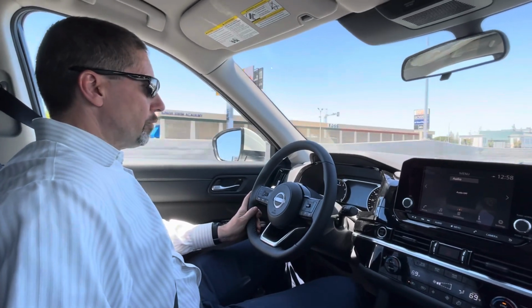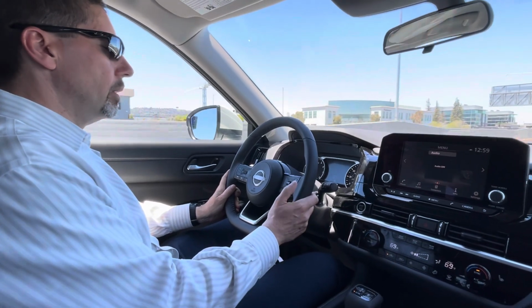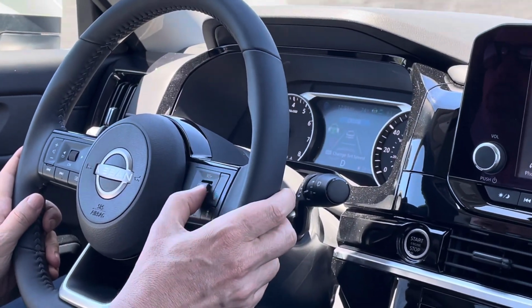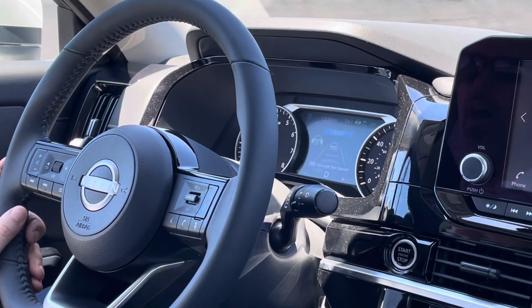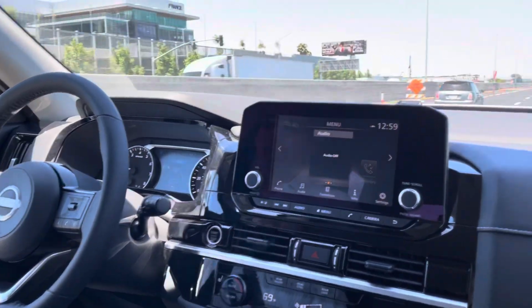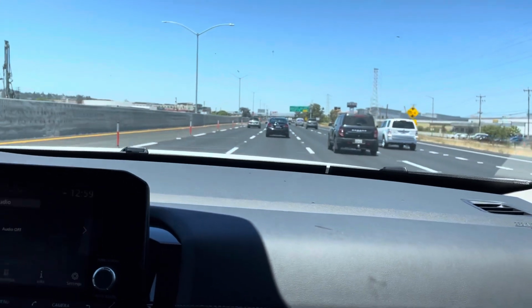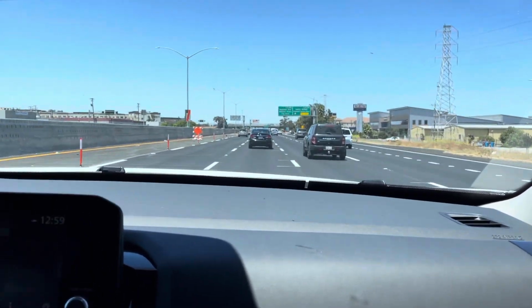So we're back in comfort standard mode, and now I'm gonna play with the Pro Pilot Assist. So I'm gonna activate this and turn on the cruise control, and we're gonna raise the speed to, let's say, 80 miles an hour. And that's basically it. That's all it takes. Right now, I still have to have my hand on the steering wheel, but other than that, the car just follows the car in the front, and it keeps me within the lane. And that's all it takes.